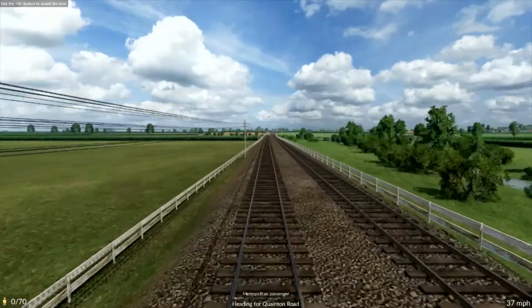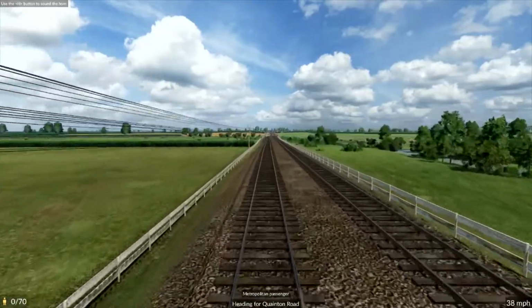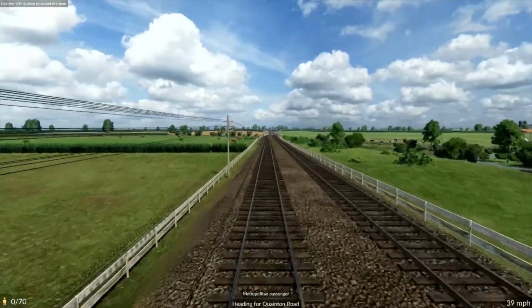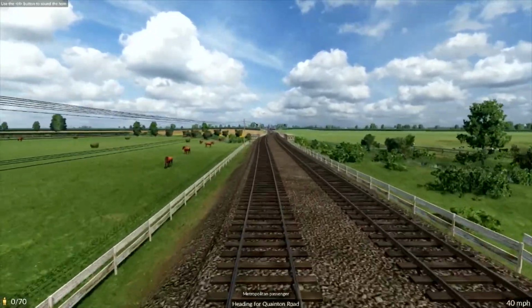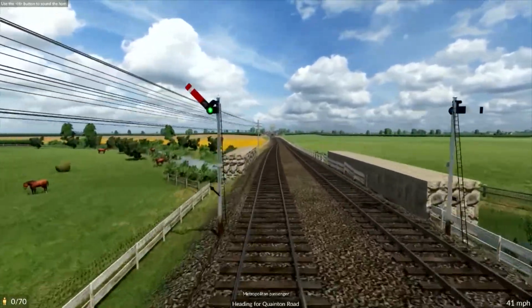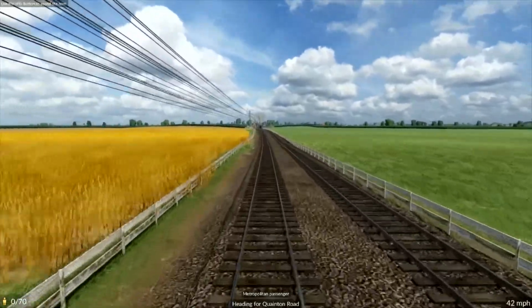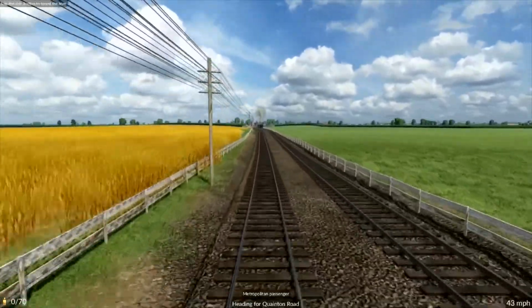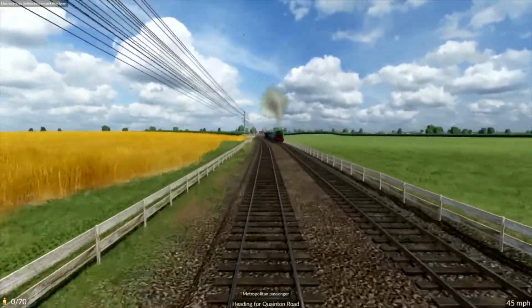At this time, Quainton Road would have been very busy with the extension of the Great Central, which was just about to be completed. They were putting in the final few hundred metres of track to link up to the Met's lines, and we won't see that on this video, we'll see it on a future one. Because we are going to end this journey here at Quainton Road.